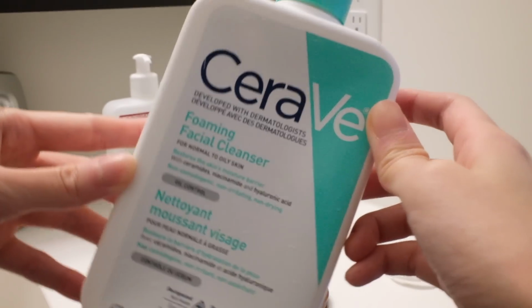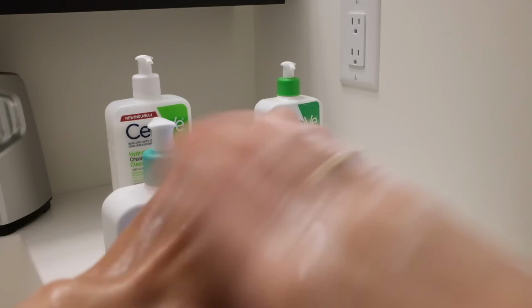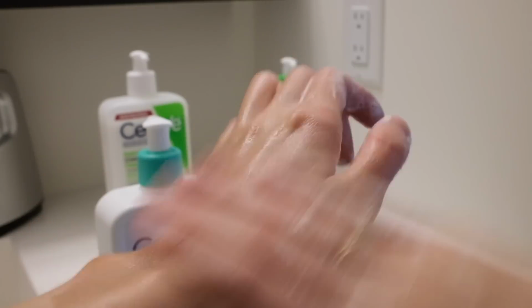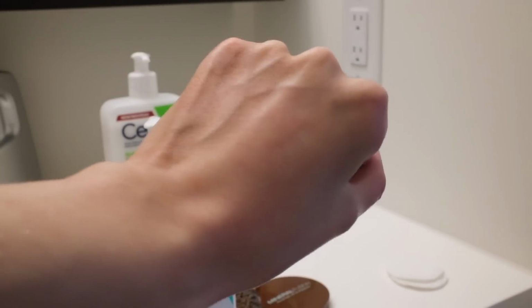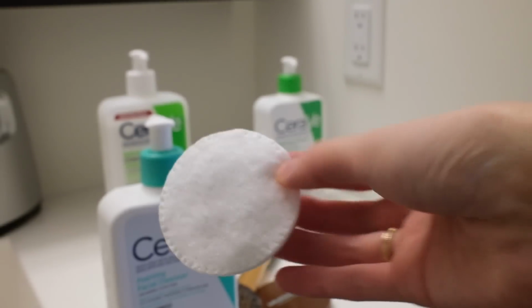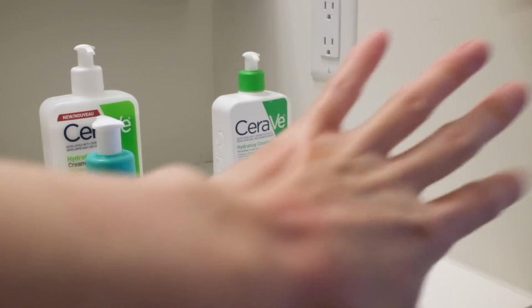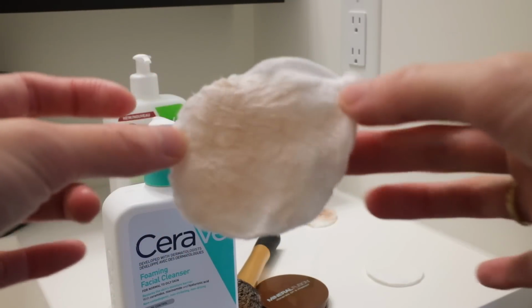We're gonna go in with the Foaming Facial Cleanser, and this one does say that it removes makeup. Some foam going. Already off the bat, it removed a lot of the makeup that's on my hand. So let's do the cotton pad test. There is some makeup still left on it, not as much as the first cotton round.